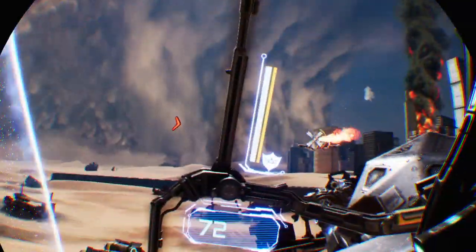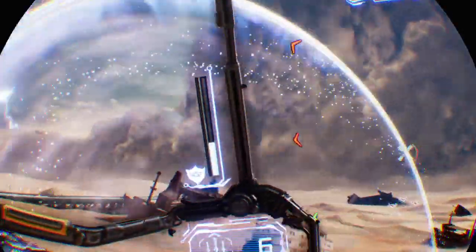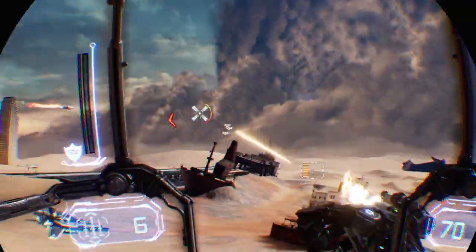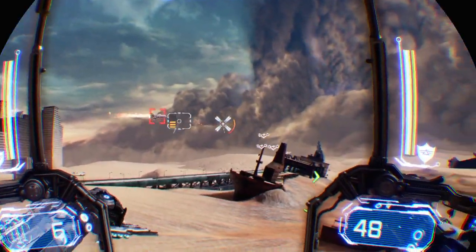Scratch one dreadnought! Yes! Still one to go! Concentrate fire! Where is he? Oh, there he is. Over there. Charging up a bomb. Just a little surprise for the enemy. You launch it, I'll shoot it to detonate. Looks right.